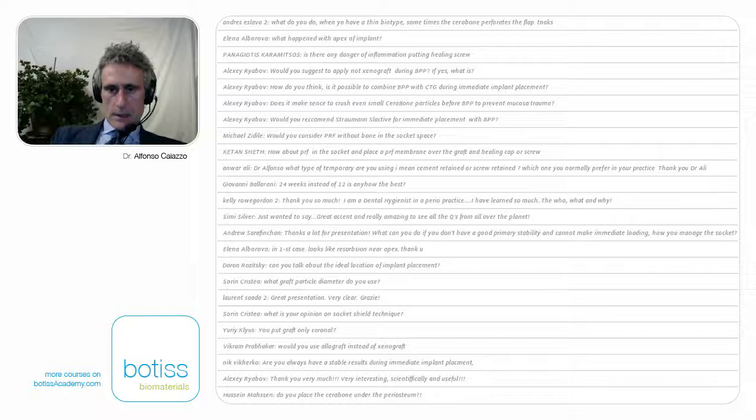There is another question: if I ever tried, or do I consider doing any connective tissue graft during the immediate placement combined with the buccal plate preservation? You do not need to do any connective tissue graft combined with the buccal plate preservation, because by placing the xenograft outside the socket, you get some super connective tissue. So basically, you're getting a sort of connective tissue graft by placing the xenograft, because you're not getting bone, most likely. I don't know.